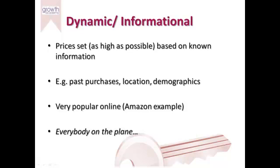It's often been said that everybody on a plane has paid a different price for their ticket because the airline industry has become so advanced at this dynamic pricing, and they've actually figured out such an intelligent way of computing your price sensitivity and selling at the maximum price. So there may be 100 people on a flight and they've all paid a different price. So you can see if you do invest in the technology, this can be highly powerful. Controversial, but very powerful.